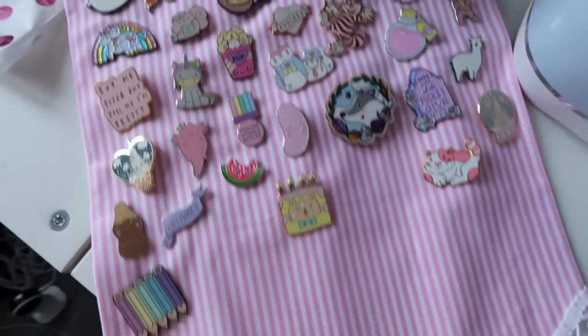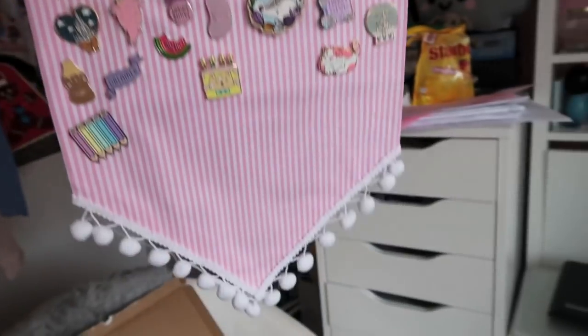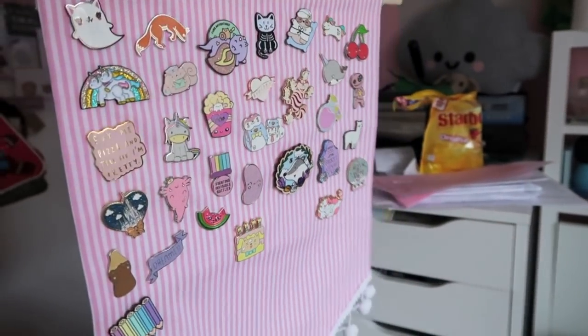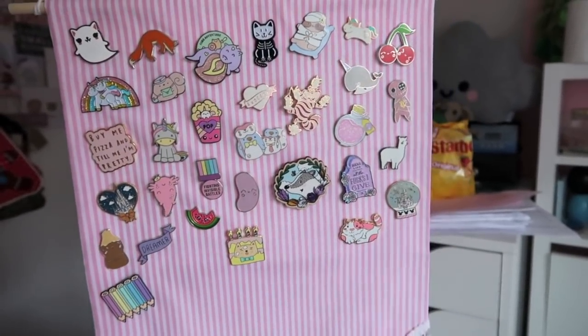I have just been arranging all of my enamel pins, and you wouldn't believe how happy this has just made me. I love this banner so much. I keep calling it a banner, I mean flag. It's such a lovely colour and beautifully made, and it just makes the pins look so cute.